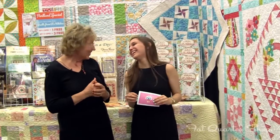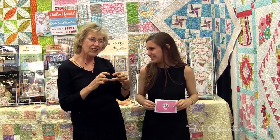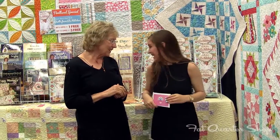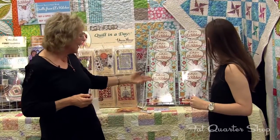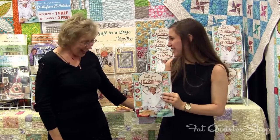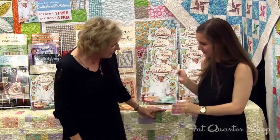My father will. Well, so I did this, it was a shortbread heart cookie recipe. I'd buy the book just for that recipe. And it's really worth it. This is a book. I had to dress up. I love to do costuming. Quilts from Elle's Kitchen. Yeah, so this is Chef Elle on the front.